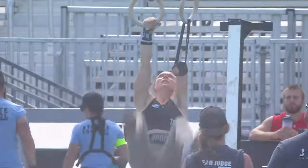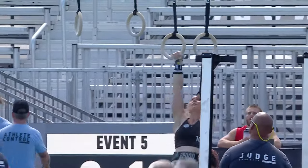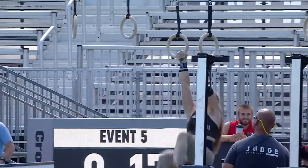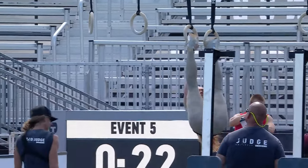She had a fantastic performance this morning, taking the event win in Elevated Elizabeth. She moved fluidly with that dumbbell in her squat cleans, but also made quick work of her lunges. So I expect to see her do some quite impressive work here in this movement.